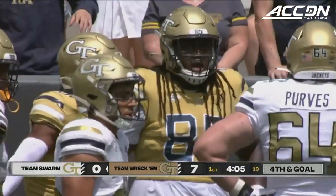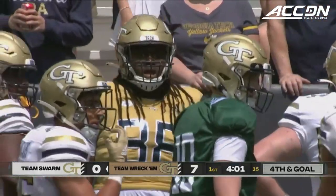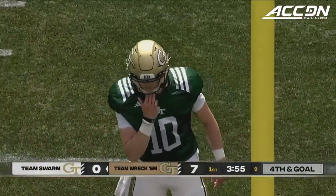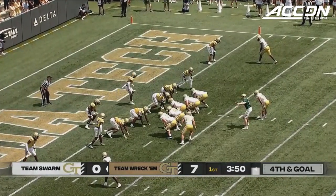KJ Wallace got involved in the tackle there. He had 46 tackles a season ago. The guy who played his first three seasons at Notre Dame, returning starter at the nickel position. Interesting scenario to take a peek at. Fourth and goal.